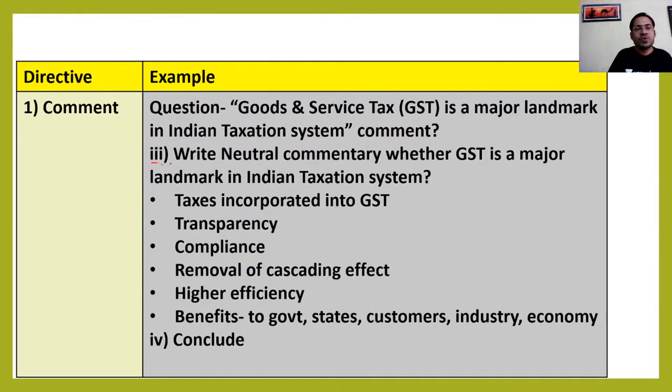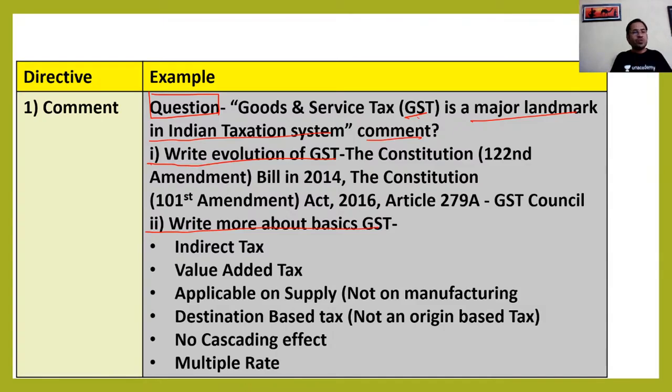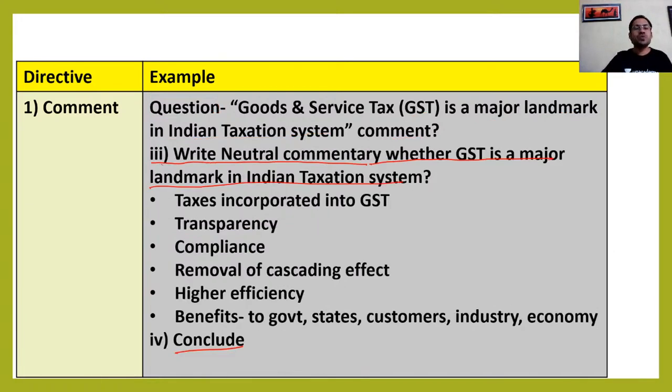Then you are giving neutral commentary. As a neutral observer, as a neutral expert, you talk about whether GST is a major landmark or not. And at the end, you are concluding. So how are you going to do it? Basically you have talked about facts of GST, then more facts about GST in detail, then you give a neutral comment on GST, whether it is a major landmark in the Indian taxation system or not, and at last you are concluding.